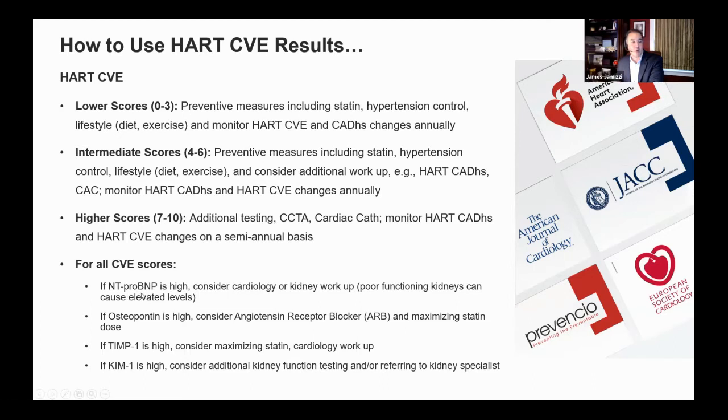Of course, for NT-proBNP, we've got a whole toolbox now at this point for how to manage elevated natriuretic peptides. But it turns out there are data looking at in randomized fashion the effects of drugs like ARBs on osteopontin, statins on TIMP1, as well as KIM1. Interestingly, there are some data now looking at SGLT2 inhibitors and KIM1 elevation. So we're rapidly coming forward with an even more individualized approach using the various markers that are present.